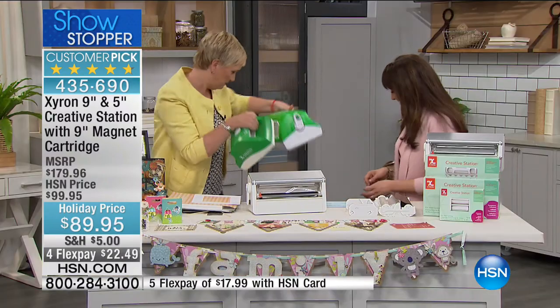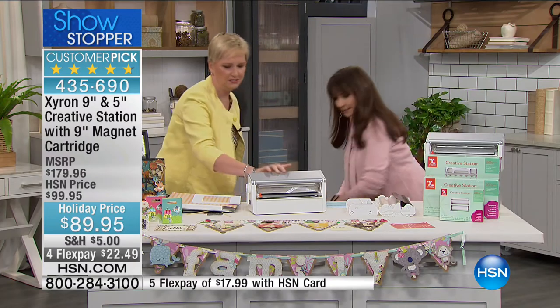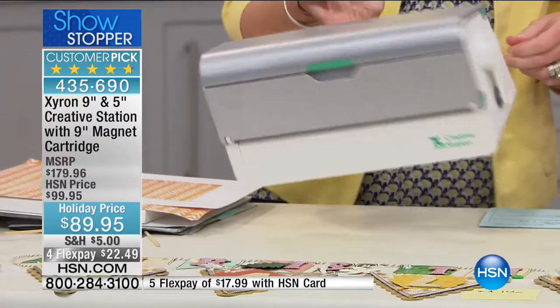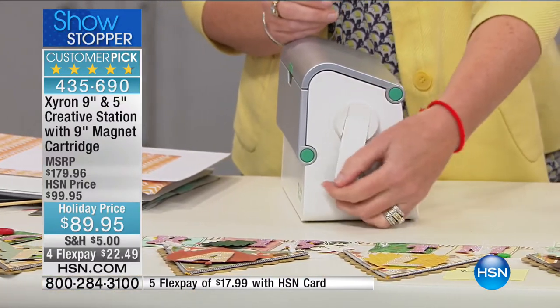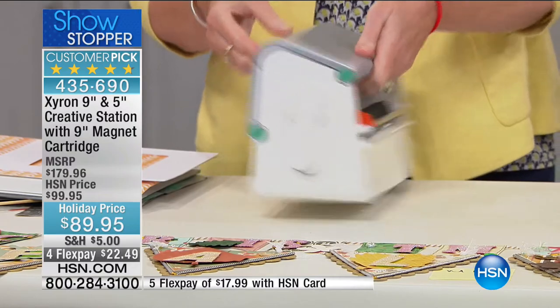These two have been combined into this one. Sleek. I'm holding it with two fingers. It now has a fold-down handle, so for people who have been concerned about storage, it folds down. All of this one machine, let's talk about how it works.